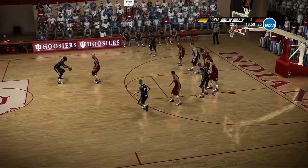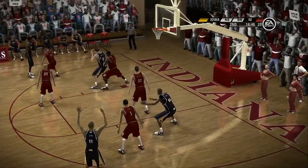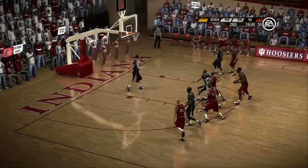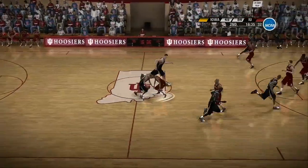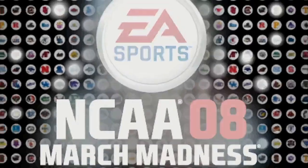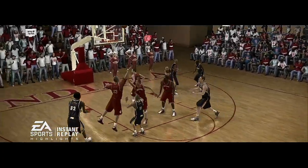Five-second call approaching. With the fake. And he'll kick it back outside. Steals a pass. For the deuce. Off the rim and no good. He shoots from left of the circle. He drains the bucket. Let's take a look right here.